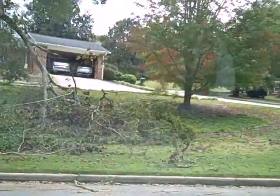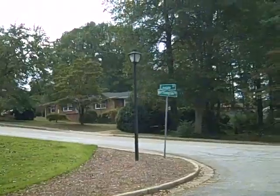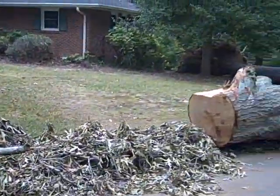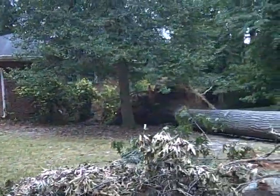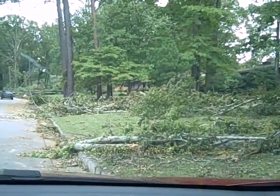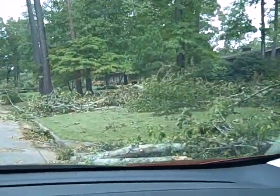Well, we'll see you. This is Northampton and Lindale, the corner of Northampton. That's one in their yard. Okay, we're still right here on the corner. Look at that. Unbelievable. What's the name of this road? It got them real good. My goodness.